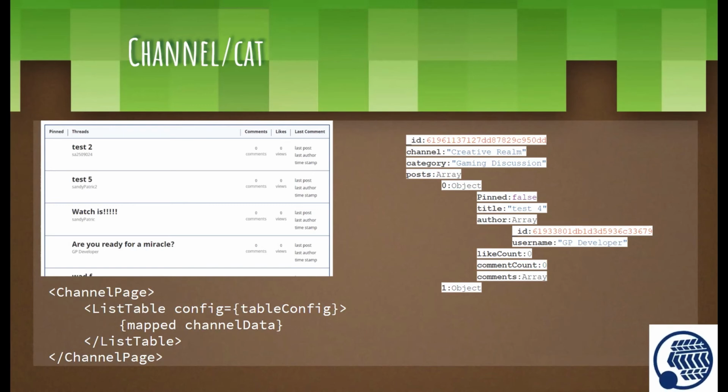map out the channel data. It should actually be a post item component, but I misplaced that again. And this post data will have all the information that the user will need, such as the name of the post, whether it's pinned or not. Well, if it's pinned, it will be on top.